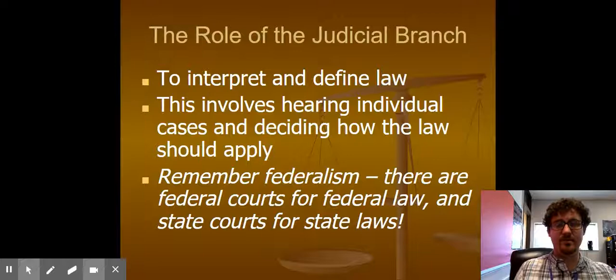What we're talking about is the Supreme Court of the United States at the federal level, but every state also has a state Supreme Court. So the state of Indiana has an Indiana Supreme Court. More on that in a bit.